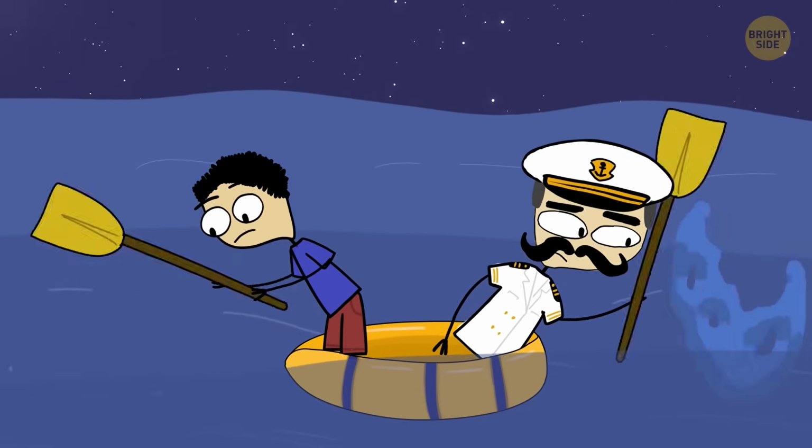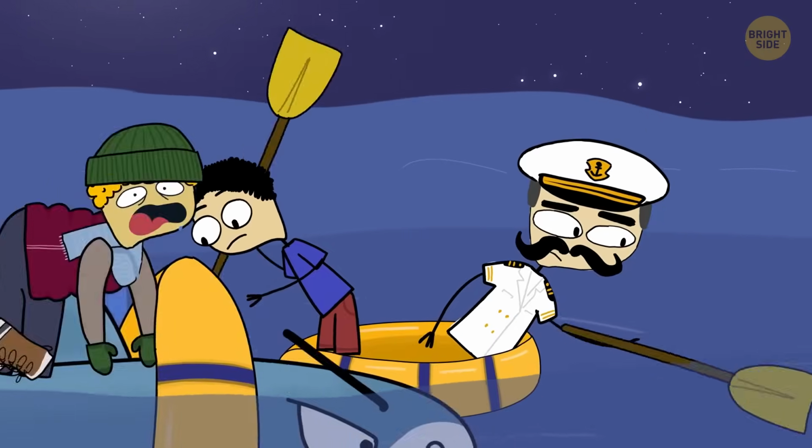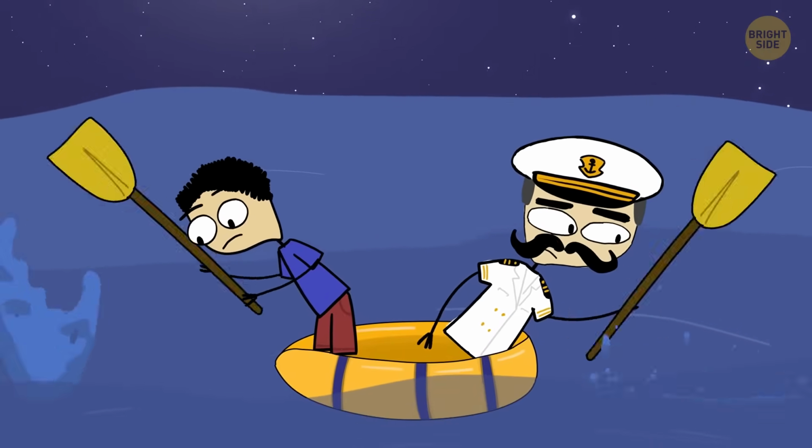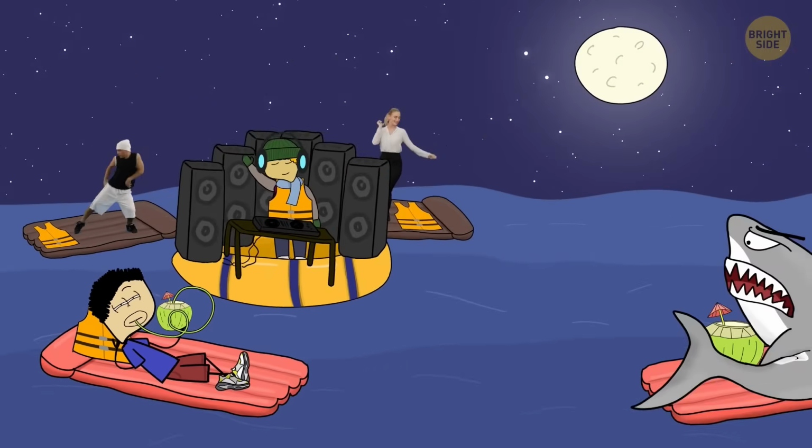People are screaming and splashing the water with paddles to scare away the fish, but it doesn't help. One of the sharks opens its toothy mouth and clings to a boat. At this moment, you notice more fins nearby. A pack of great white sharks arrives at the party.